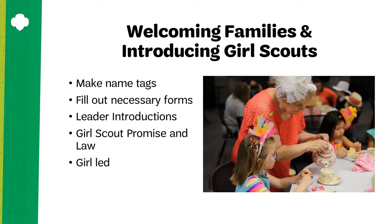Once paperwork is finished, take a few minutes for each leader to introduce herself or himself. This is a great chance to let parents know why volunteering is important to you. If you were a Girl Scout, you can share what you liked most about your experience. It is also a time to share what you do other than lead a Girl Scout troop.